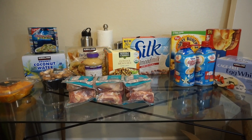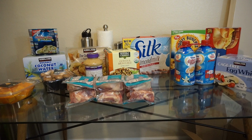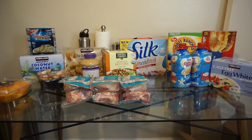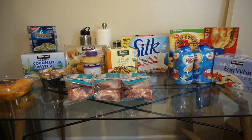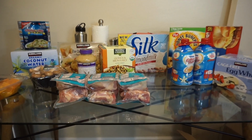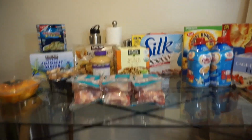Today we're gonna do a back to school Costco food haul. I've been gone for a few weeks from my place visiting my parents, and now I'm back and my fridge is completely empty, so I'm stocking up for any quick eats. These are my go-tos, but also some new things I picked up as well.